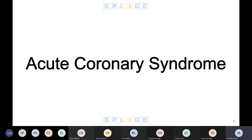So we move on to acute coronary syndrome. This is an umbrella term covering a number of acute presentations of ischemic heart disease. So you've got STEMI, NSTEMI, unstable angina. This normally develops in patients who have ischemic heart disease, either known or previously undetected. Ischemic heart disease is synonymous with coronary heart disease and coronary artery disease. They get thrown around quite a lot, but they're the same thing.